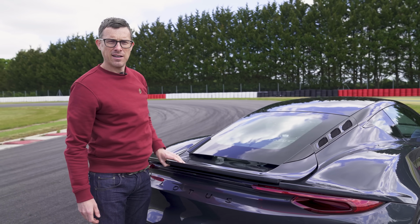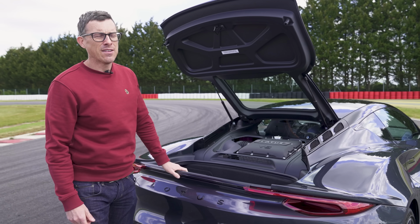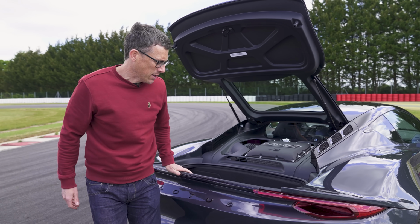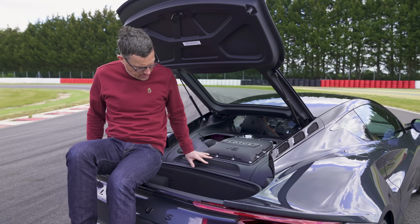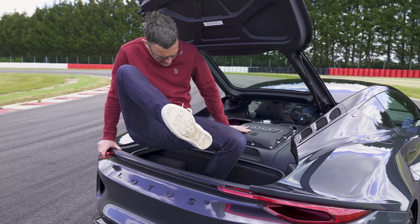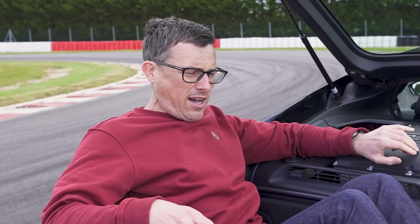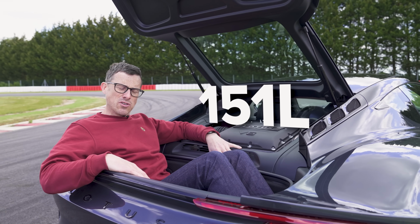Let's continue with practicality, because that's what really matters on sports cars like this, right? Now it does actually, because if you want to go on a holiday, you need enough space for your suitcases. So I'm going to actually see how big it is by trying to get into it. Yes, ultimate boot test. So yeah, I can sit in here, but it's only 151 litres.